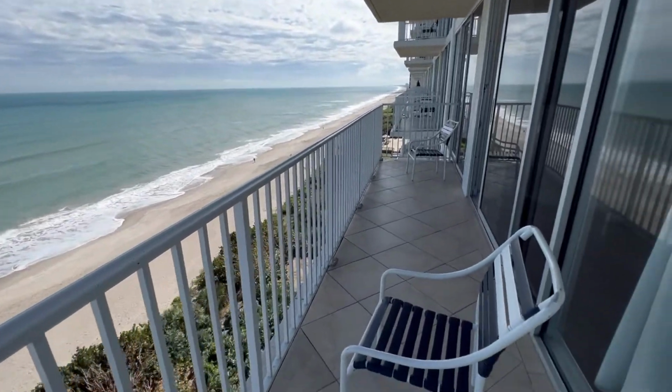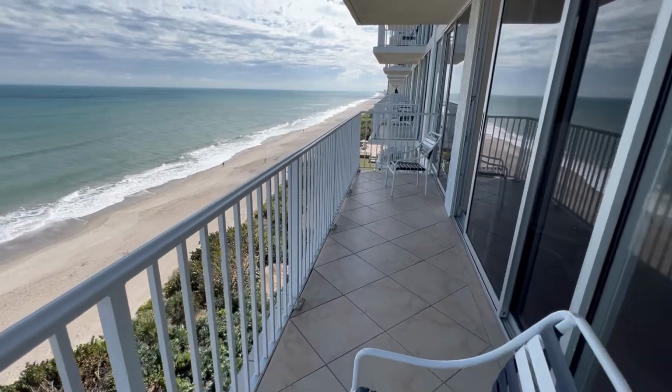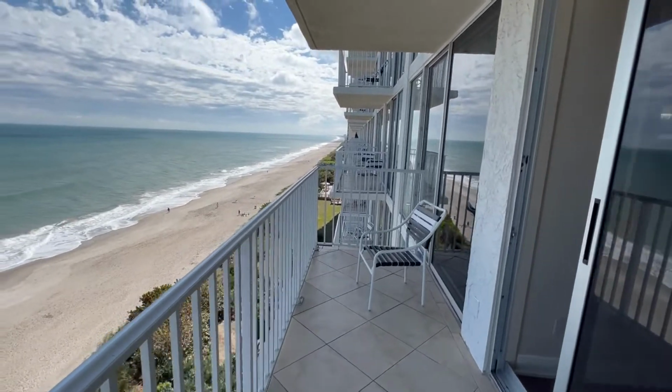So on the balcony they have 2 chairs. I really wish that they also included a table. Nothing crazy, like a small table, just so you could bring your food and drinks out here.